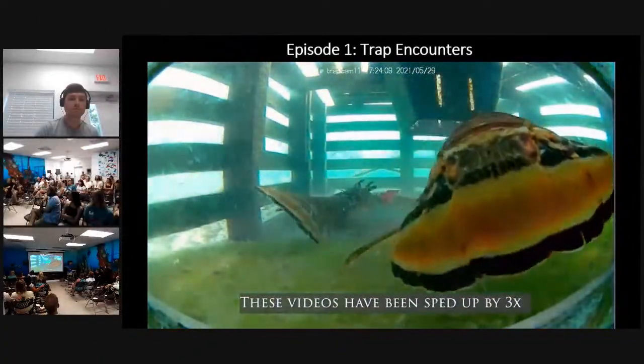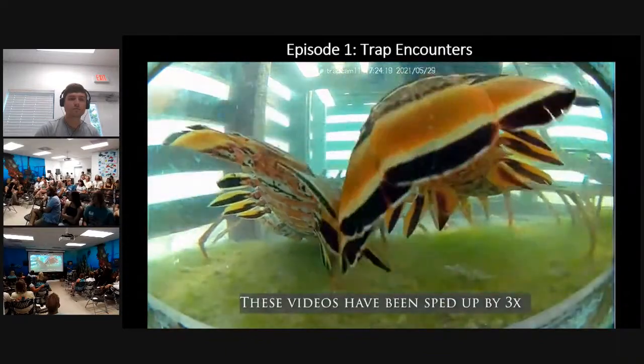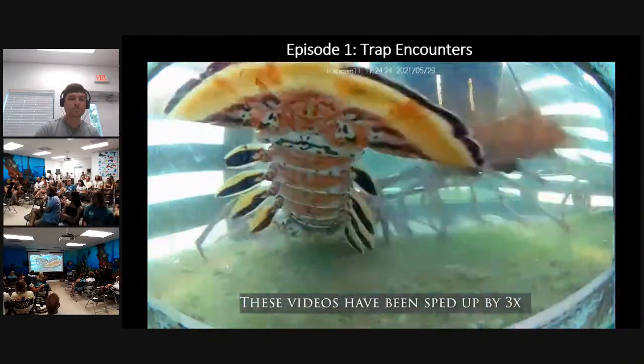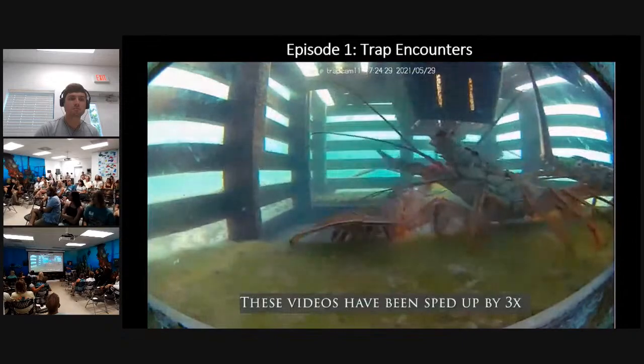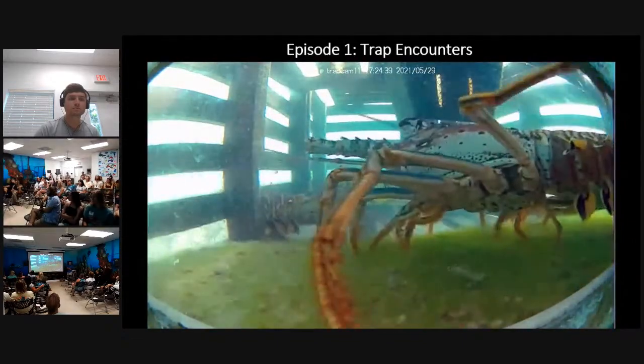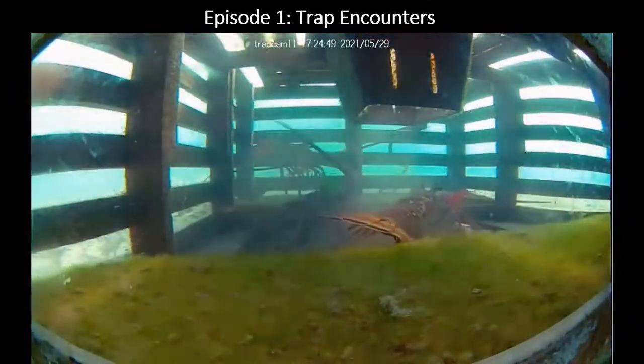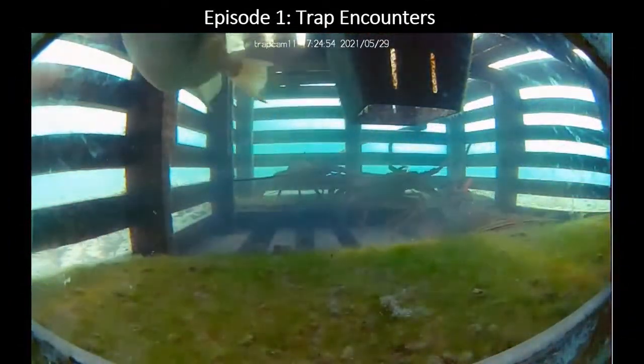And this is running 3 times faster than it is, just so we can easily see it. But they successfully defend the trap this time. They will lose. The triggerfish will hang out in these traps. They know it's a free meal. And unfortunately, it'll kill every lobster in it to eat one of their tails in peace.